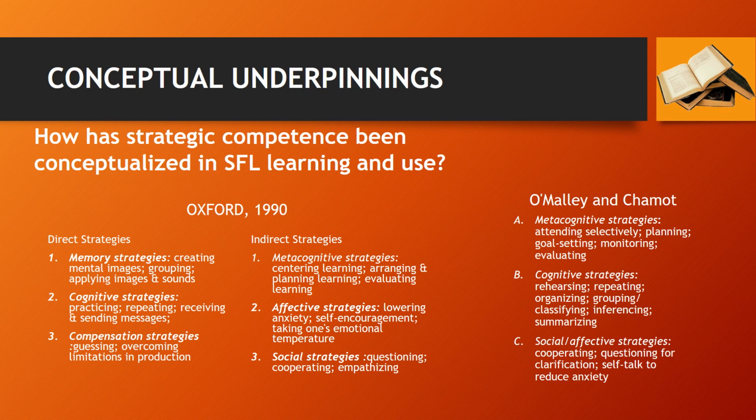Another popular conceptualization of strategy use was proposed by O'Malley and Chamot. They defined strategy in terms of metacognitive strategies, which would be attending selectively, planning, goal setting, monitoring, evaluating. Also cognitive strategies, which was rehearsing, repeating, organizing, grouping, classifying, inferencing, summarizing. And social affective strategies, which dealt with cooperating, questioning for clarification, self-talk to reduce anxiety.